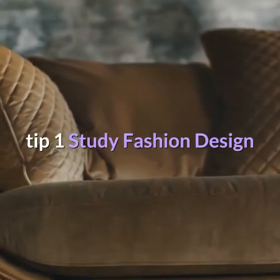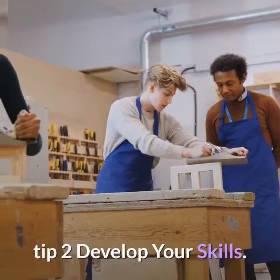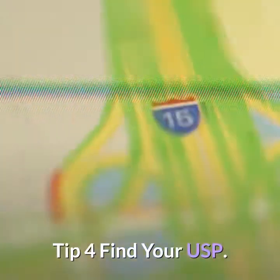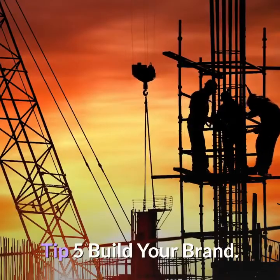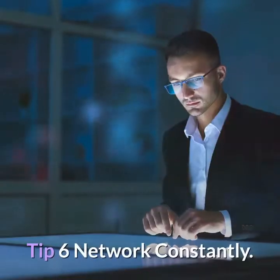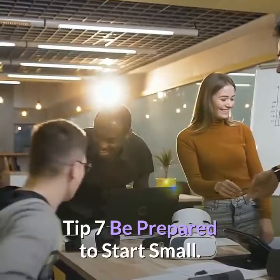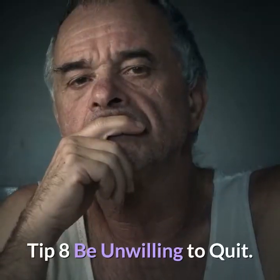Tip 1: Study fashion design. Tip 2: Develop your skills. Tip 3: Focus your efforts. Tip 4: Find your USP. Tip 5: Build your brand. Tip 6: Network constantly. Tip 7: Be prepared to start small. Tip 8: Be unwilling to quit.